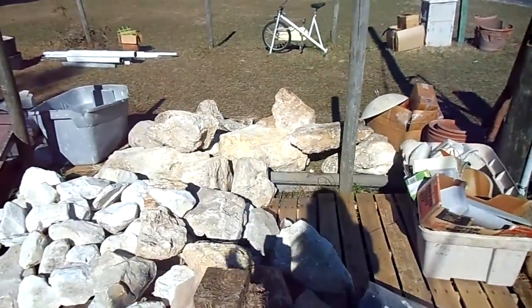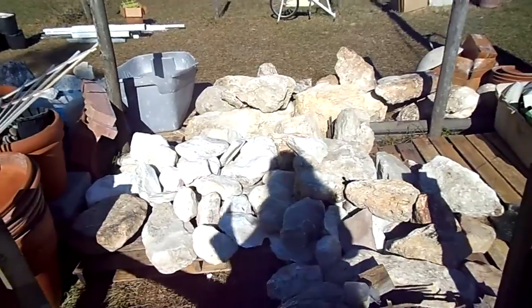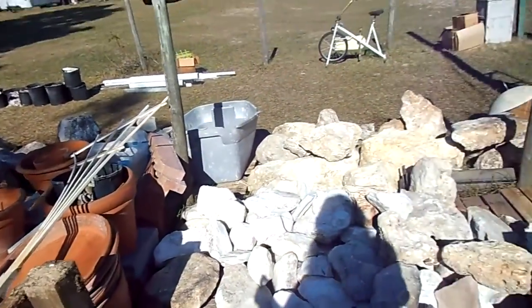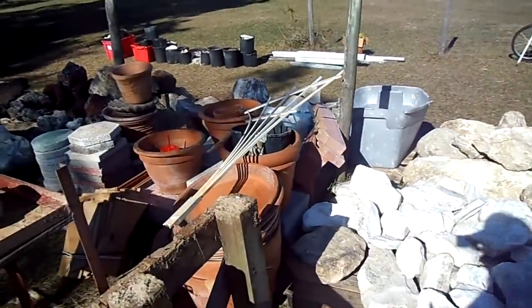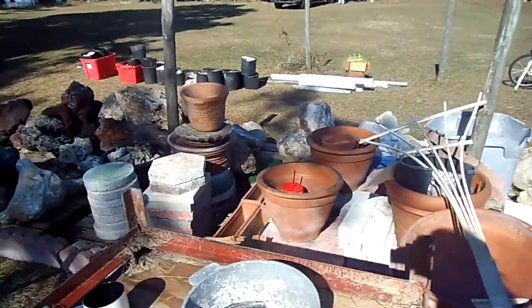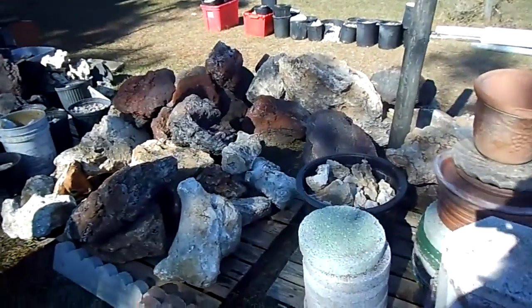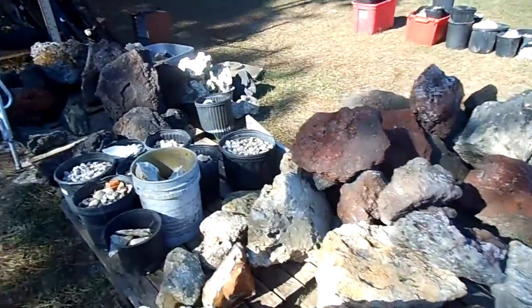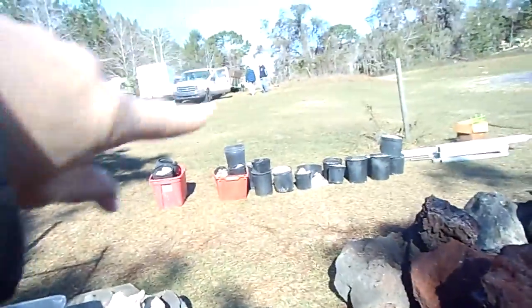Okay, got rocks in the blocks. Here we go. You guys doing any kind of landscaping, these rocks, you go to landscapers and you try to buy these rocks, good golly, Miss Molly, they cost you a ton of money. More terracotta pots, lots of terracotta pots. There's some more pavers there. These are volcanic rocks. Aren't they cool? And then buckets of rocks, rocks, rocks, more rocks, and there's more rocks over there.